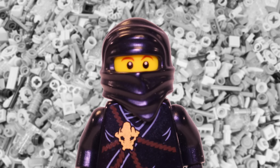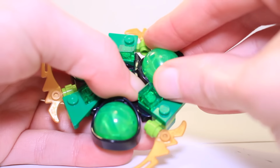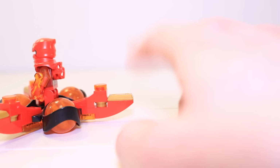The most recent spinner gimmick to be released were the Dragon Power spinners. The specialised pieces for these ones allow 3 of the Dragon Energy Core collectibles to snap in place, so you can mix and match or have a solid colour scheme. Lloyd's Dragon Power spinner can spin, Kai's can flip, and Nia's can be launched forwards.